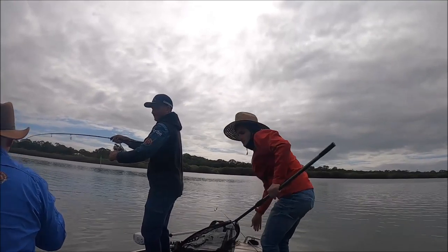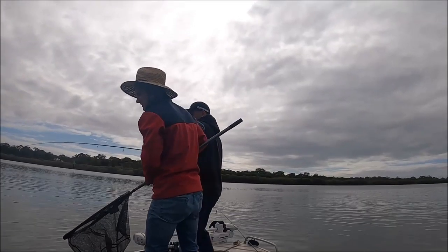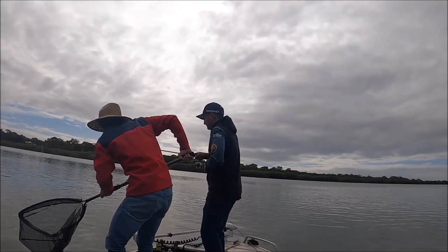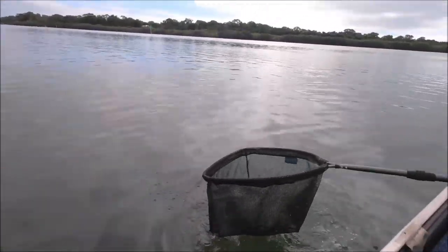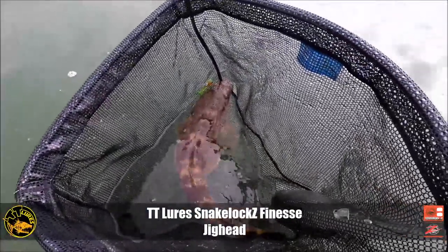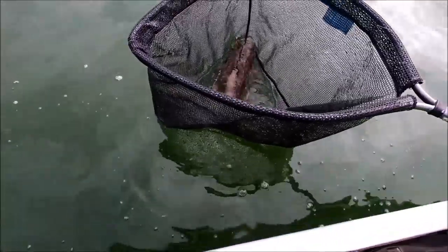Is it a flatty? Yep, it's a big flatty too. That's 65 centimetre, that one. Be a, I reckon 62 to 65 that one. What do you reckon, Jordan? Yeah, I reckon that's just hold that one. Pushing pretty big, hey. Nice fish.